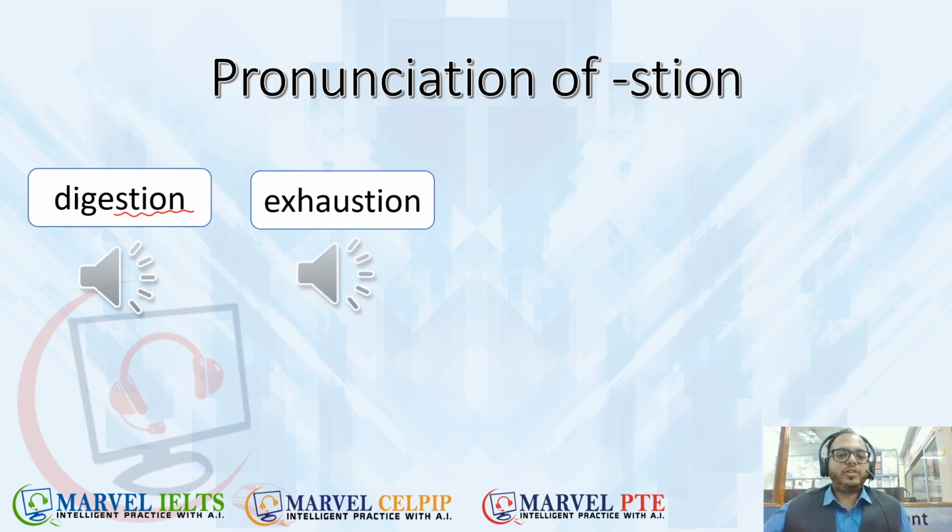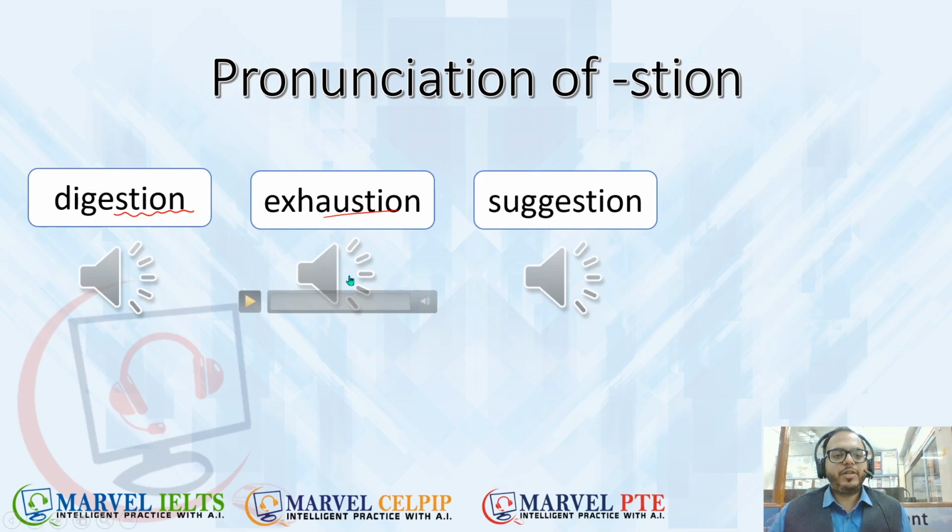Let's see another example. हम उसको कैसे कहते हैं? Exhaustion, right? पर इसकी सही pronunciation क्या है? Exhaustion. And those students जो पूछते हैं सर ये British pronunciation है या American pronunciation है, we teach British pronunciation because we are born and brought up in British English.